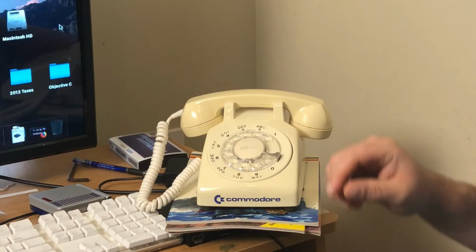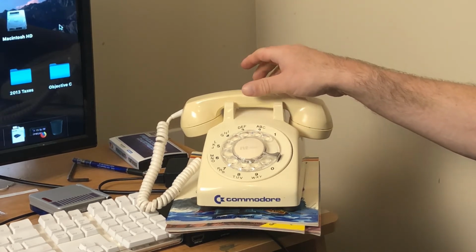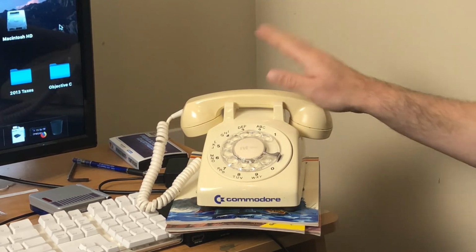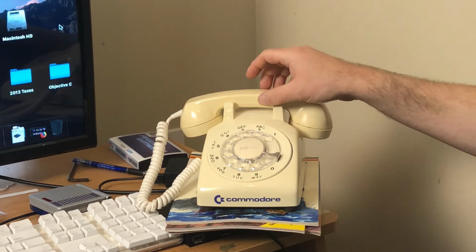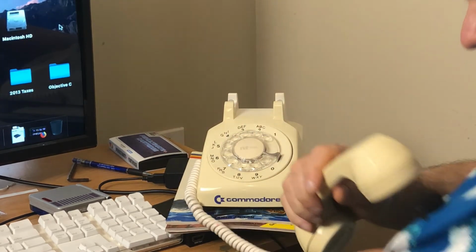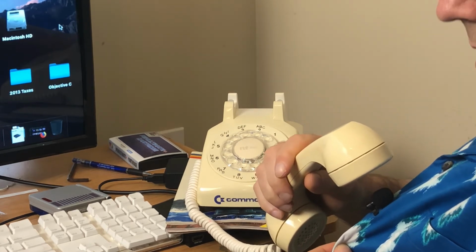So I have a telephone jack right behind my computer here. Yes, I still have a landline at my house, but now I've got this plugged in, so let's see, does it work? There is a dial tone.